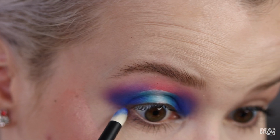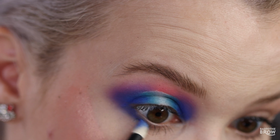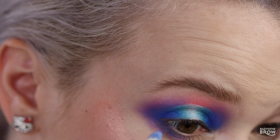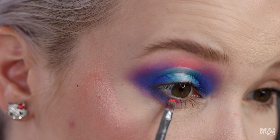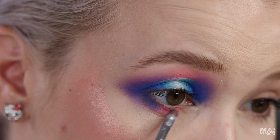I'm going to take Inspire and connect it on my lower lash line. And take Curious and blend that into that. And then go back and Inspire. It seems to just not want to really blend with another shade. And then taking Evolve and putting it underneath in the center of my lower lash line.